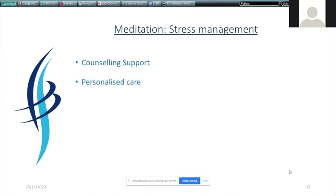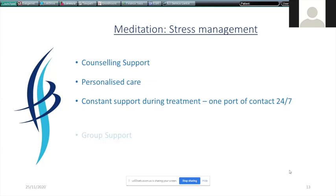Personalized care, as I mentioned earlier, having this personalized care throughout helps to reduce the stress of the patient, and that leads to constant support during treatment. So having one point of contact and having somebody who is able to answer their questions and queries 24/7 gives patients a lot of reassurance during the treatment cycle, and that helps to reduce the stress and obviously works towards the common goal of the doctor, patient, and everybody to have a success.